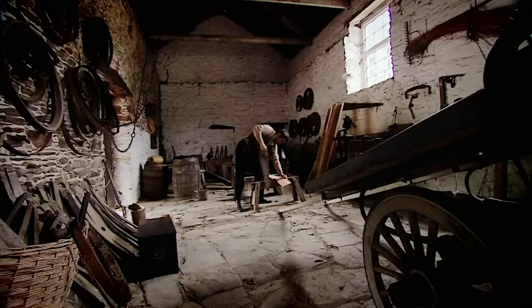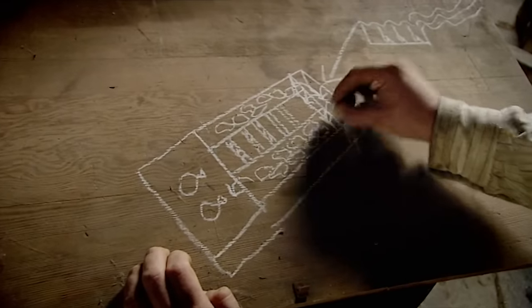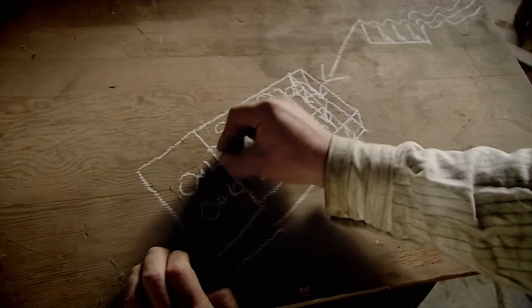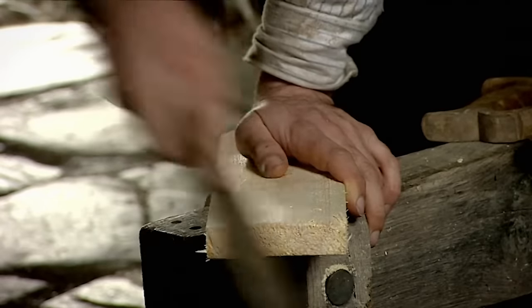Peter's been hard at work constructing his trout hatchery. Three sections here, and then the fish will jump out here. He's attempting to replicate the Edwardian design that Horace and Rodney described to him.